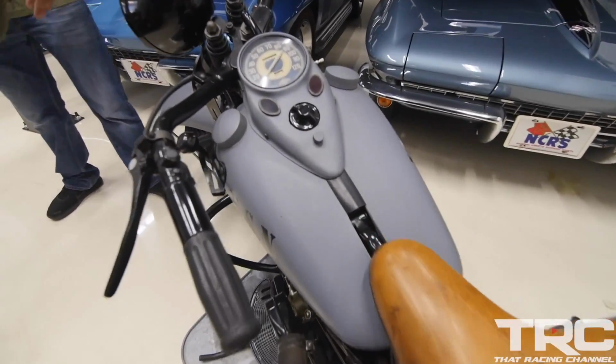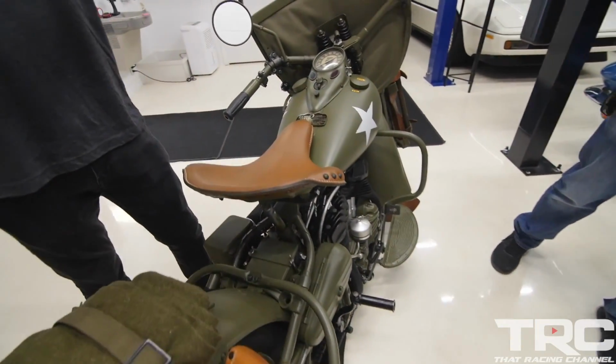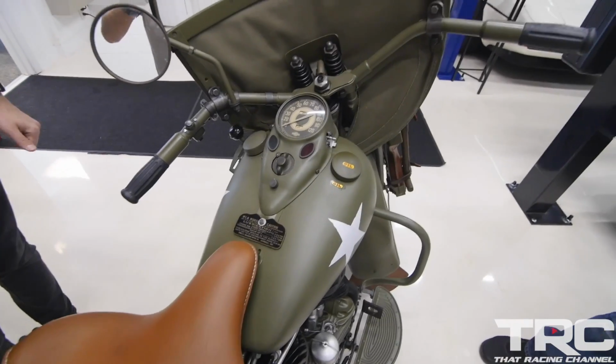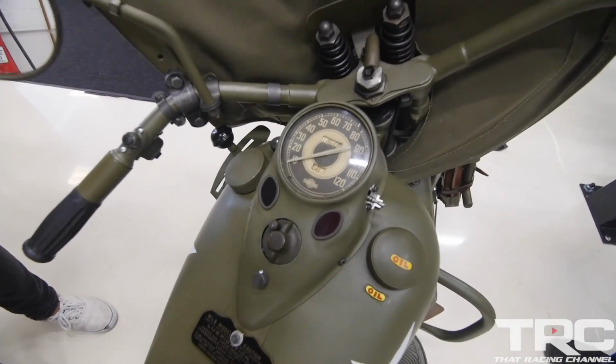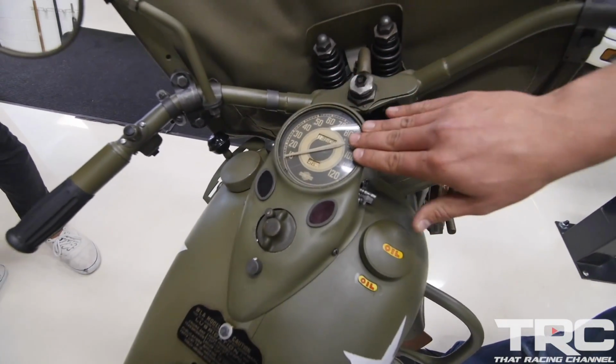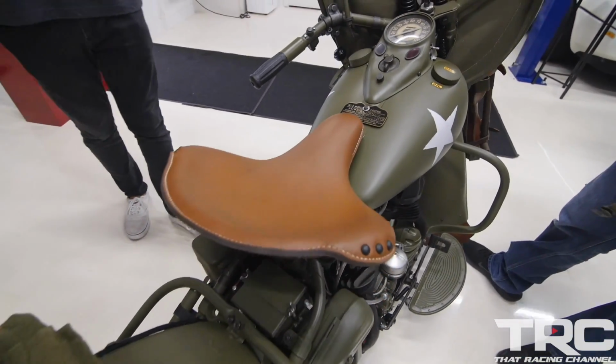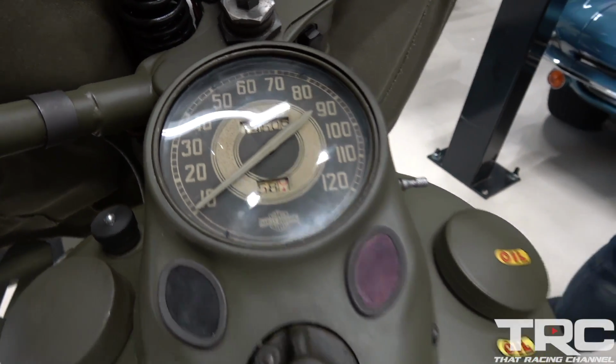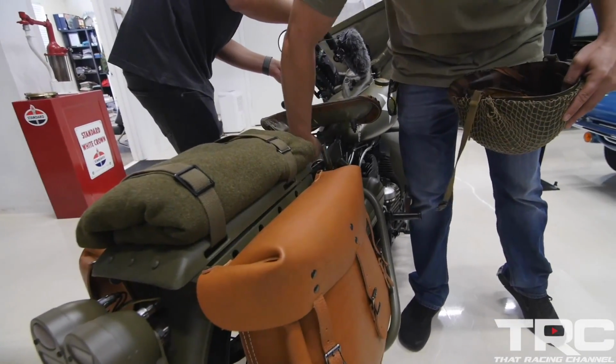These are so cool, man. This is a WLA, and then that's a real deal Navy bike. So Navy bike, right? And that's worth around $50,000. This one's worth around $40,000. And that's an original Harley-Davidson cluster. I mean, everything on here is just so cool. It brings you right back. Oh yeah. And you see the seat, it's like a springy seat. So you've got a shock in there.